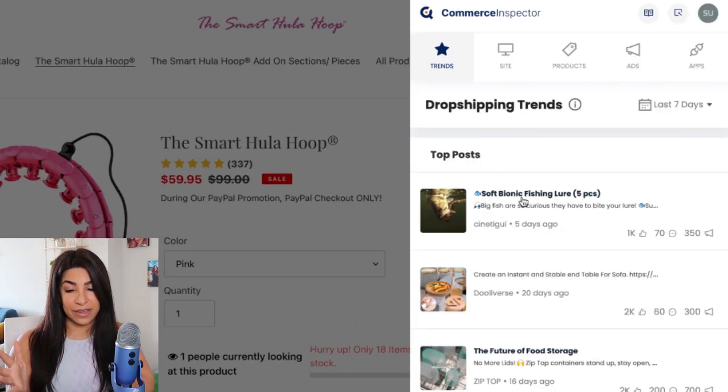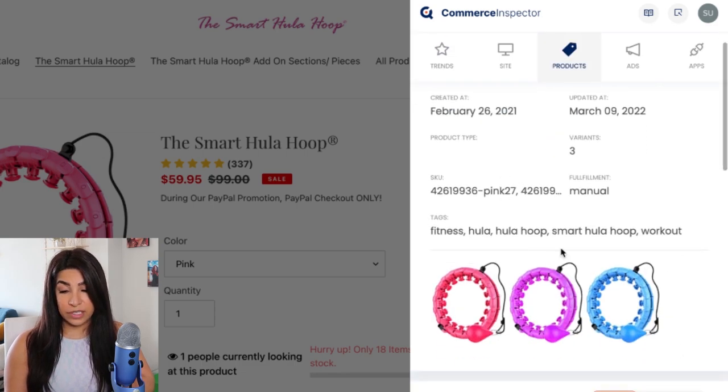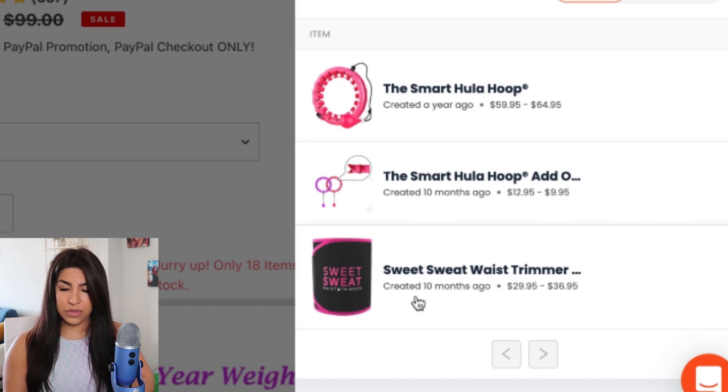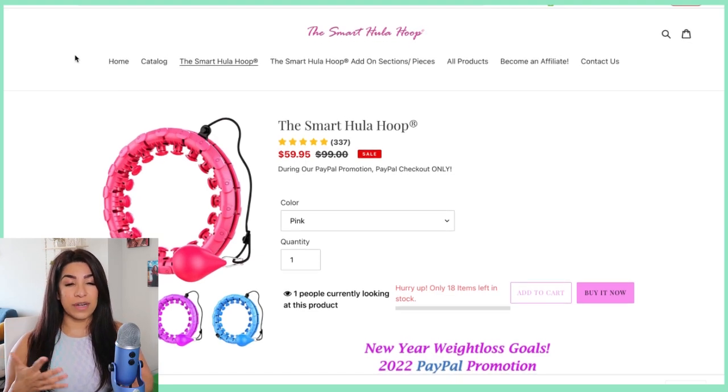So let's take a look. Yeah, obviously they did. Let's go to the products. This is Commerce Inspector, by the way, guys, if you don't know what that is. They created it a year ago. They started selling it a year ago. Why did they sell Sweet Sweat? This is really branded. I don't think they're allowed to sell this. Anyhow, it's none of my business, but these are the products that are coming back again.